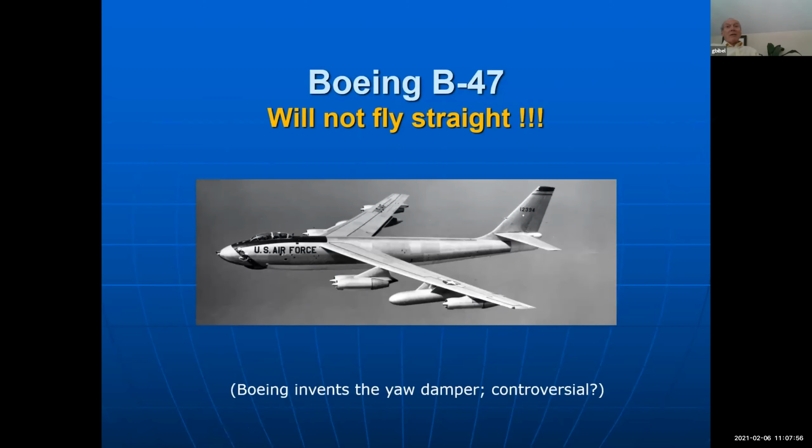Well, Boeing had designed the first swept wing bomber, and it would not fly straight. It was unstable. And they solved the problem with the yaw damper, which was very controversial at the time among Boeing and Air Force engineers, because a lot of people thought the plane should be stable without a mechanical device that could break. Subsequent designs had less and less of this Dutch roll tendency, and it's totally designed out. You still have a yaw damper, but it's there for passenger comfort, not to solve Dutch roll.